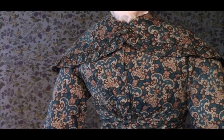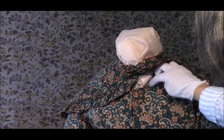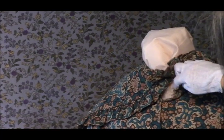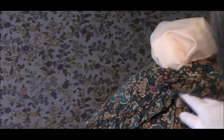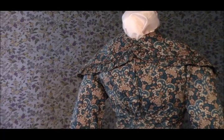The collar is a separate collar. It's a Bertha collar, and underneath was just a very simple band collar. But this too was pinned on, and the whole front came apart and would be pinned to the side. That was a fly front.